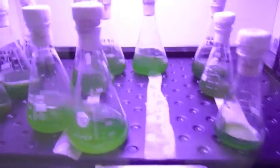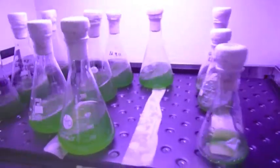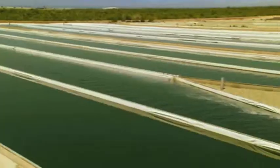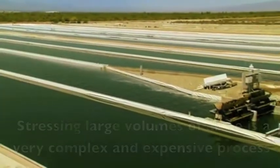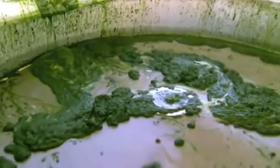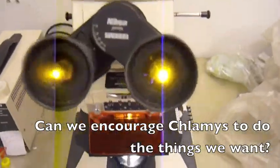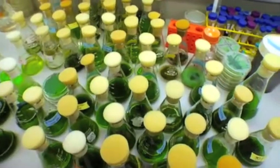But here's the problem. These kinds of stresses are very easy to do at a small scale in the lab, but they are really difficult and expensive to do at an industrial scale. This drawback is really limiting the growth of this technology. So here's the question. Can we encourage Chlamydomonas to make the things we want without having to so tightly control its growth environment? And that's where my research comes in.